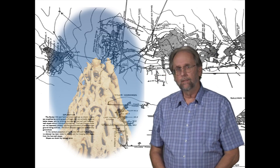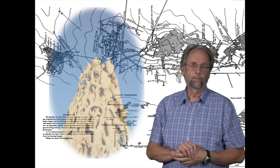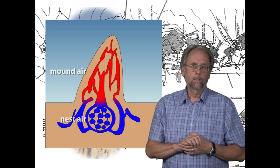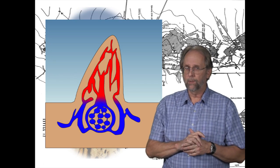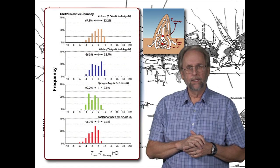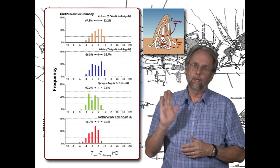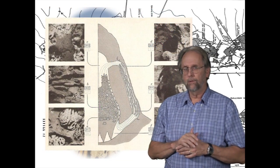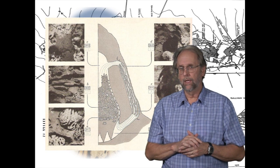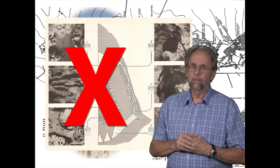Okay, that was interesting. Let's now turn to how the mound actually works as a gas exchanger. The first thing to realize is that the nest air and mound air are two distinct air masses that mix poorly with one another. One reason for this is thermal stratification. Nest air is usually cooler and therefore denser than the air in the mound. This, by the way, is opposite to what had long been thought, namely that waste heat from the nest warms the nest air, buoying it up into the mound. That doesn't seem to be the case.